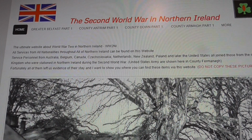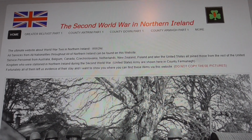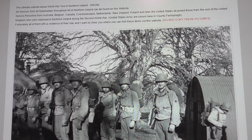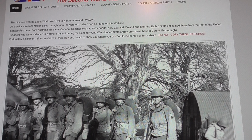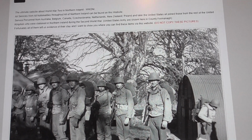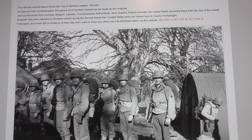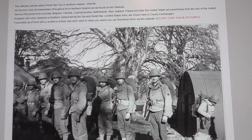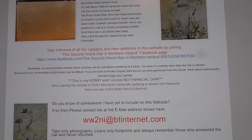So this details all the soldiers that passed through, all the equipment they drove, and the guns they carried, the big guns, the armaments that were made in Northern Ireland, the Blitz, the ships, the aircraft, what life was like on the home front, the role of women in the Second World War, how they contributed. It's just a fantastic website, detailing everything that happened in Northern Ireland during the Second World War.